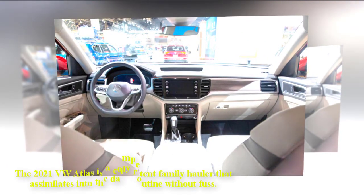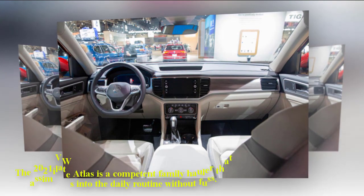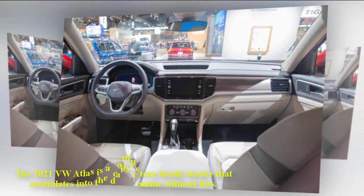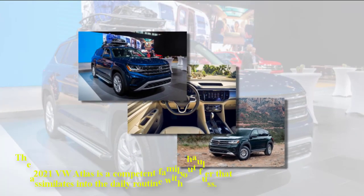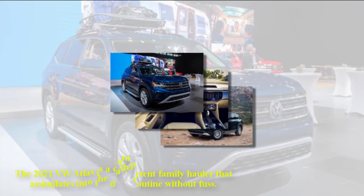Its 3.6-liter V6 or 2.0-liter turbo 4 adequately power the people mover up to highway speeds, but other crossovers do speed or towing better. Our rating of 5 here reflects our feel for the Atlas and Atlas Cross Sport, it's just fine. The most popular powertrain for the Atlas will be a 3.6-liter V6 that makes 276 HP and drives all four wheels via an 8-speed automatic transmission.